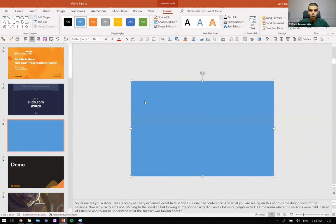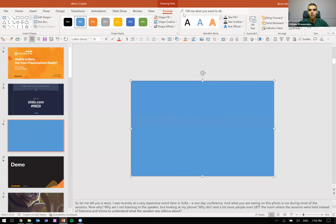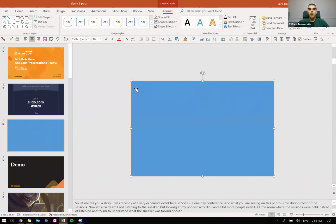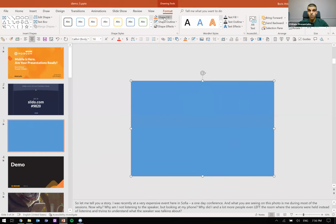So I know that Microsoft by default puts an outline around my shape. So I will remove the outline by clicking on the shape tools and saying shape outline, no outline. So I just remove the border. Now I will actually do the following first. I will change the color to the color of my brand or the color of the event, the conference, whatever.